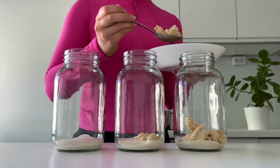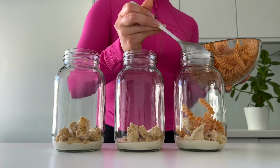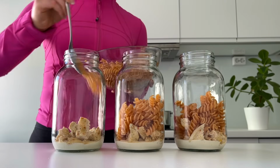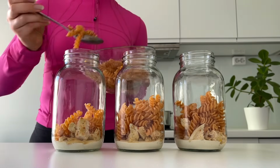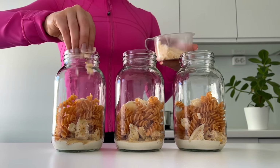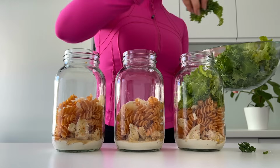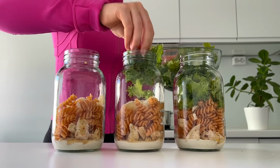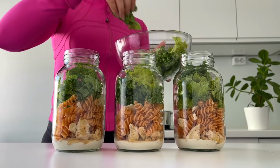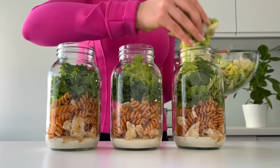Then I added the chicken breasts that I cut into pieces. If you are a vegetarian, you could replace the chicken with chickpeas or tofu, for example. Next, I add the lentil pasta, which is high in fiber and protein. Then I add some Parmesan flakes and some kale. And lastly, lettuce.